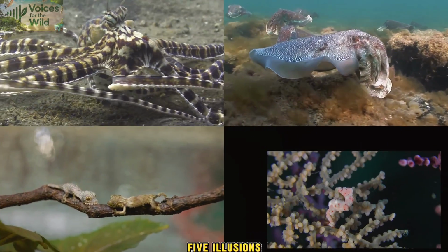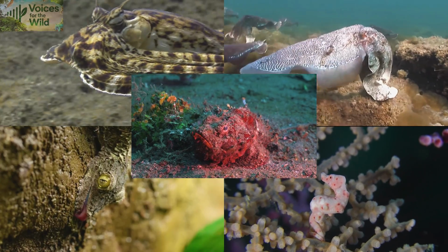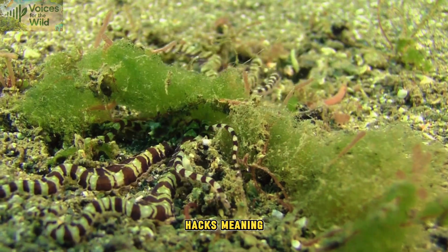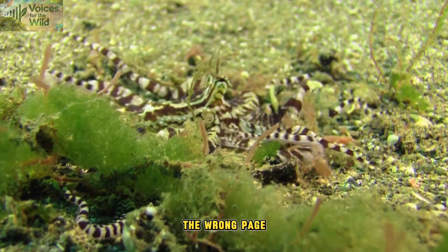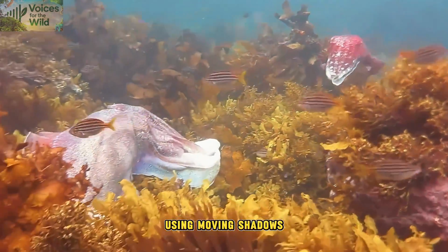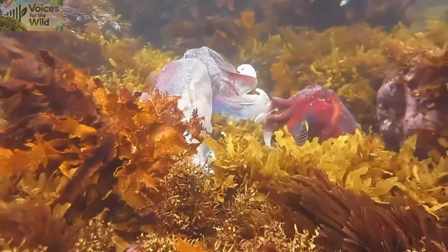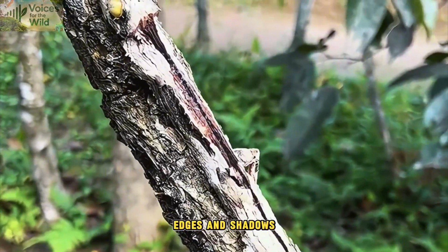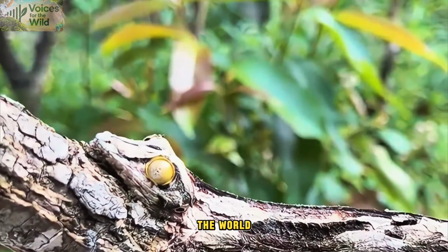What links these 5 illusions? They exploit how vision works. The mimic octopus hacks meaning, perform the right story, and a predator reads the wrong page. The cuttlefish hacks prediction, using moving shadows and polarized cues to keep a brain from locking on. The gecko hacks edges and shadows, removing the lines that perception uses to solve the world.